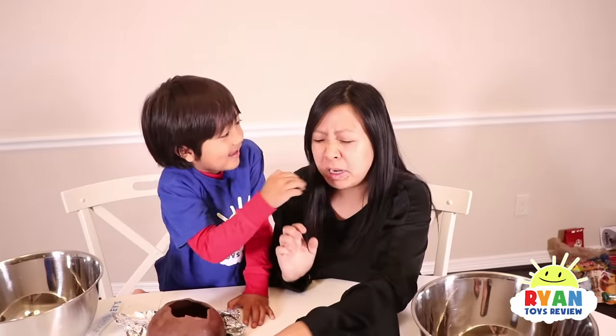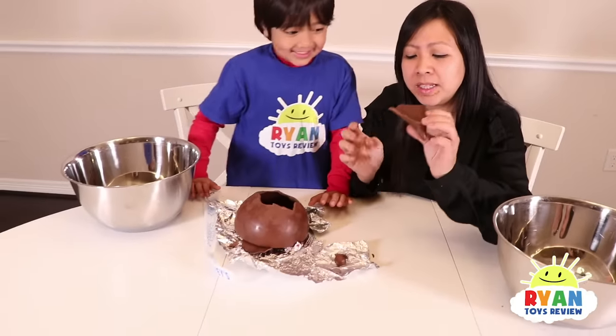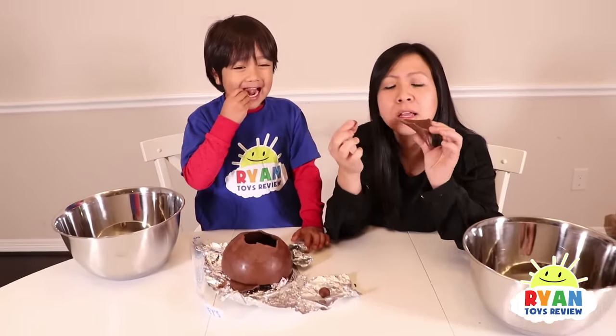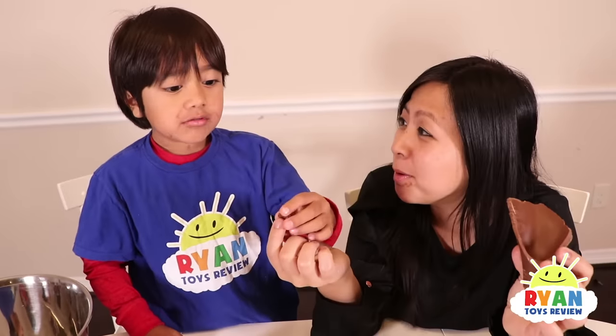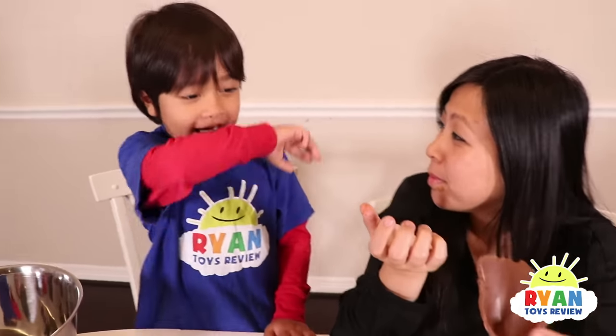Oh, got my nose. Okay, so I'm gonna try this chocolate here. Let's see if it tastes just like the small one. Big one? Small one. I think they're exactly the same. What do you think? I know it's the same just because this is a little bit bigger, so it's more taste. I see. Round two!